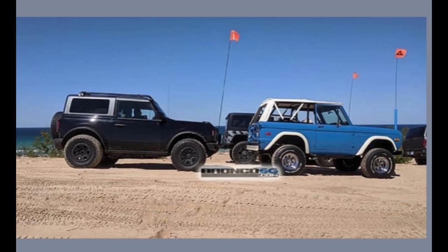Now there were also a couple of 2-door models present, one of which had a front push bar installed on its bumper, and another was fitted with the same bumper as the 4-door prototype. And if all that wasn't enough for Bronco fans hanging out at the sand dunes, there was also a very nice blue first-gen Bronco on hand for nostalgic purposes. And man, honestly, it looks quite nice. But when you see it next to the retro 2021 Bronco, it looks like a great team.